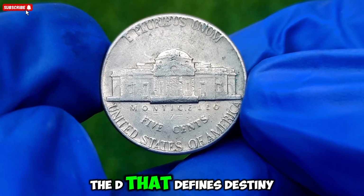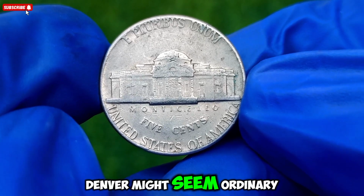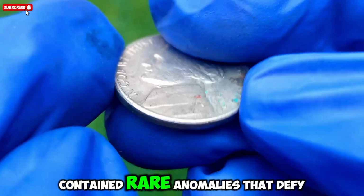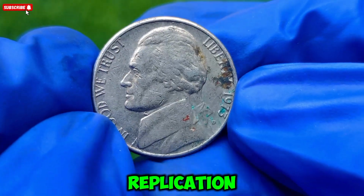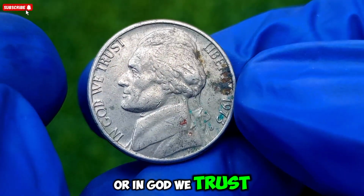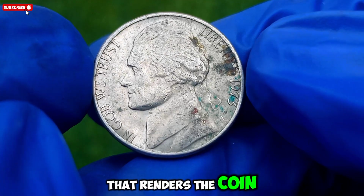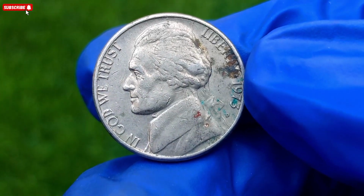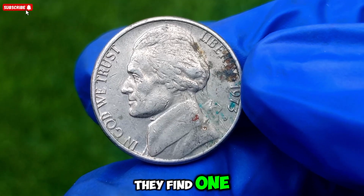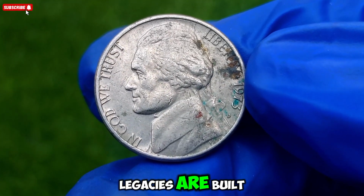The D that defines destiny. That small D mint mark, Denver, might seem ordinary, but in 1973, some nickels minted there contained rare anomalies that defy replication. Whether it's a double die that causes words like liberty or in God we trust to shimmer with a shadowy echo, or an off-metal strike that renders the coin lighter or heavier than standard, these rarities are hunted by collectors with deep pockets. And when they find one, bidding wars erupt, fortunes change, legacies are built.